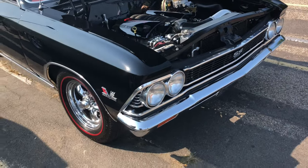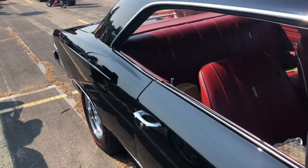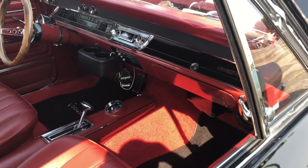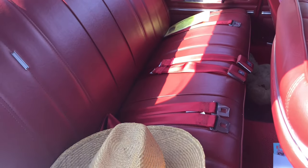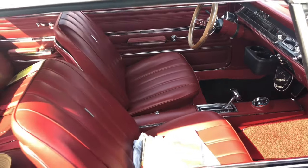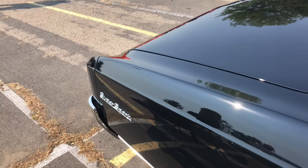Take a good look at it from the side. Interior is immaculate. This is a beautiful car. Really nice and clean. Nice tires, rear lines, front and back.